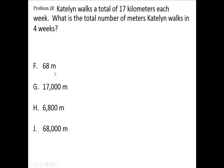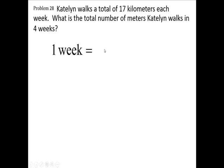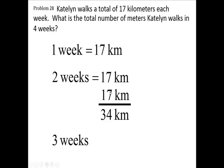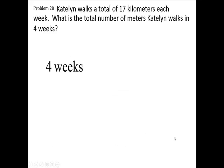Okay, we have 4 choices here. 1 week is what? 17 kilometers. 2 weeks, well, there's the first week and here's the second week, for a total of 2 times 17. 2 weeks, we're saying 2 times 17, aren't we? Okay, because this is the first week, so that's the second week's, a total of 34. 3 weeks, we can add up 17, 17, and 17, but the quick way of doing that is just saying 17 times 3. When you multiply that, you get 51 kilometers. So our problem deals with 4 weeks, so we're doing 17 times 4, which is 68 kilometers.